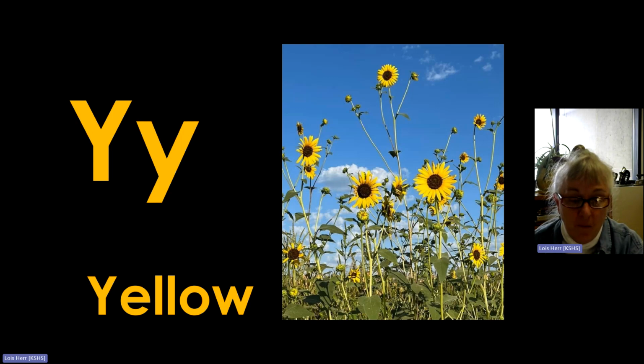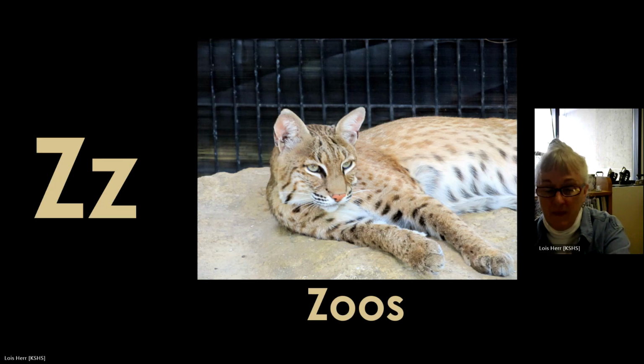Y is for yellow, the color of sunflowers. The wild native sunflower is the state flower of Kansas. It was the first state symbol that the legislature chose to represent Kansas. Even before the sunflower became a state symbol, Kansas was known as the Sunflower State. It's a bright, cheery flower that likes to keep its face turned to the sun.